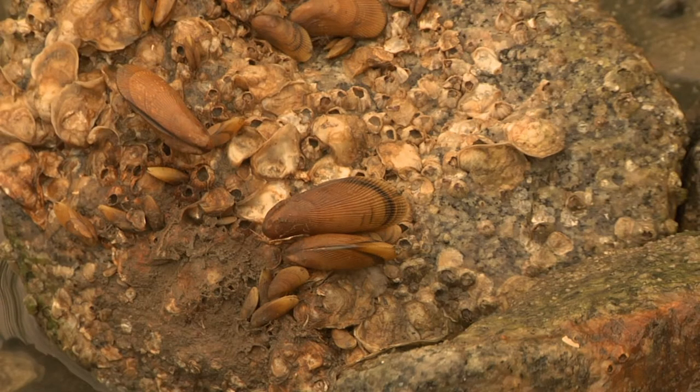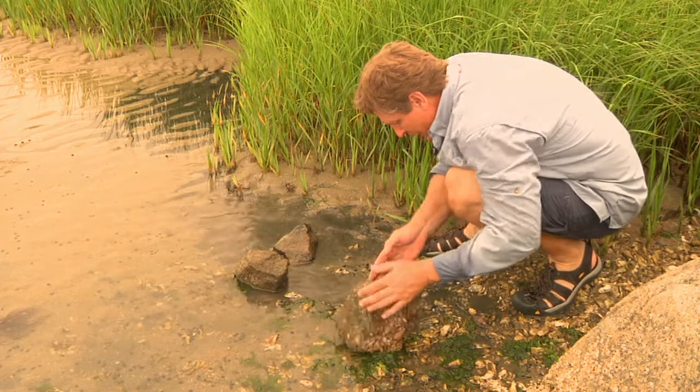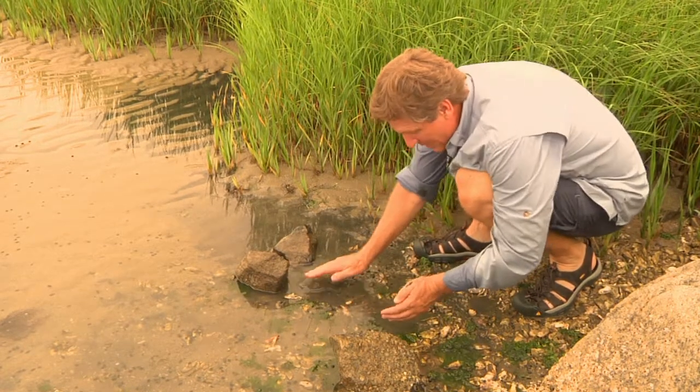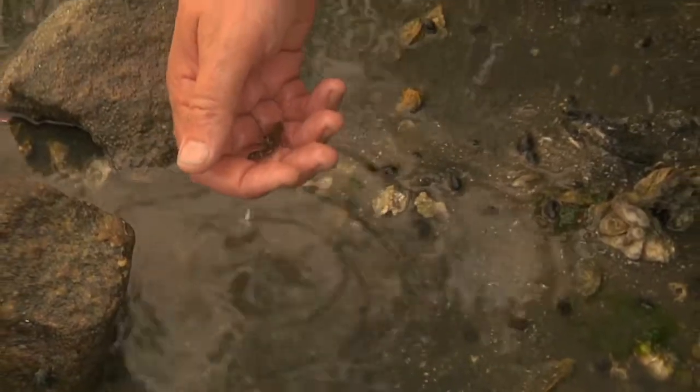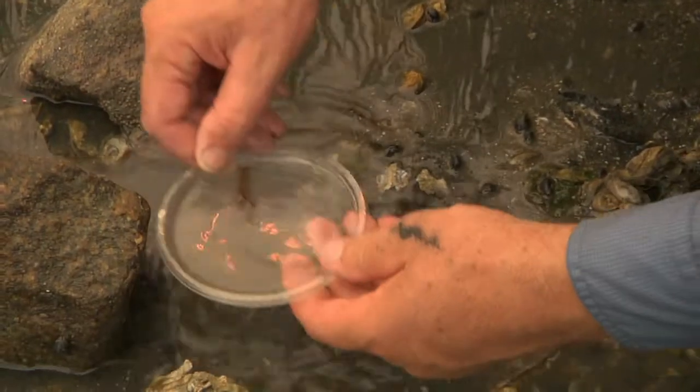I love flipping rocks because there's always something kind of interesting underneath them. Oh, and here's something really, really cool. This is a big claw snapping shrimp. See if I can pick him up, get a look at him. I've got this neat little plastic container. Put a little water in here.